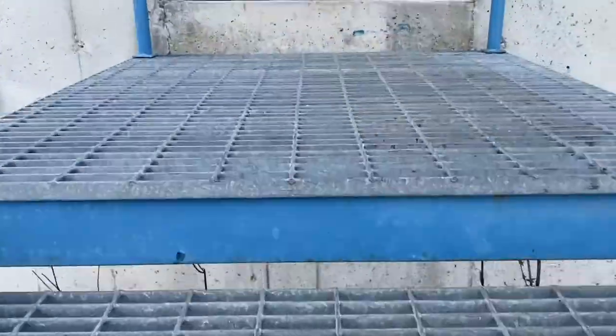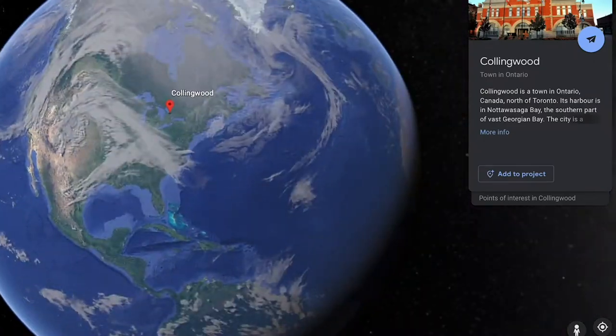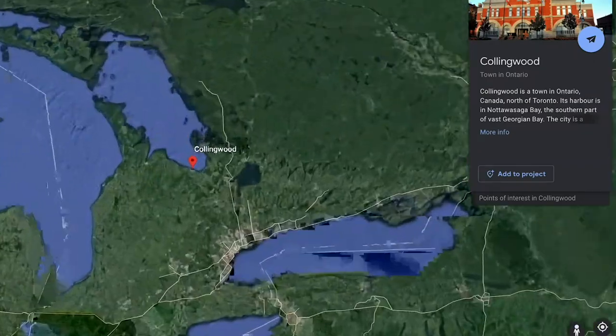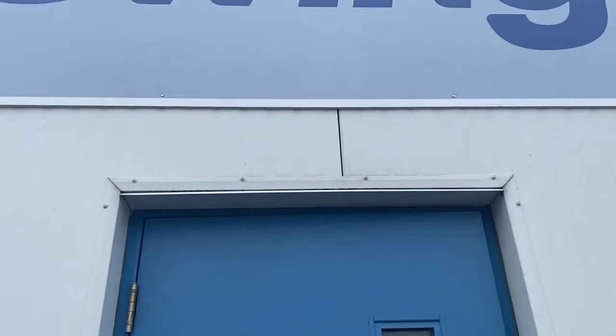I recently went to check out some brand new pickleball courts, a brand new pickleball club. And what's really nice, especially for me, is this is my hometown, Collingwood, Ontario, Canada, a couple hours north of Toronto. It's the first club of its kind. Oh yeah, by the way, it's called Swing.